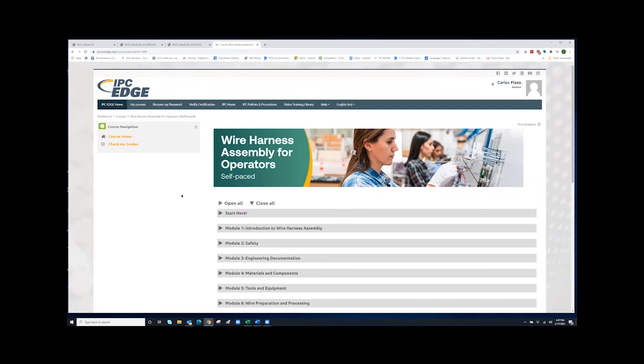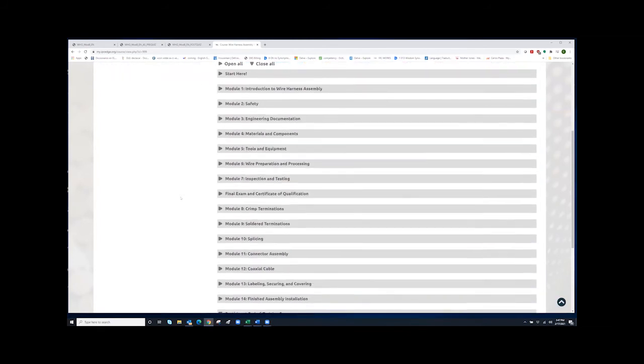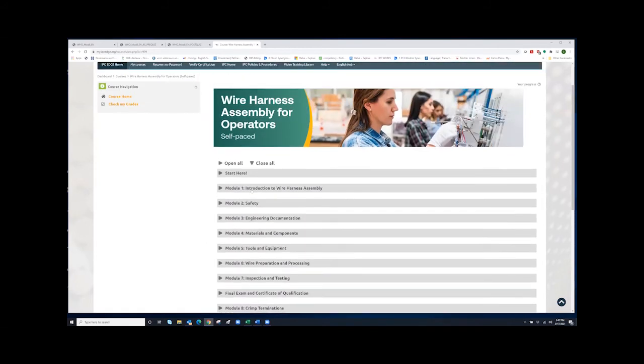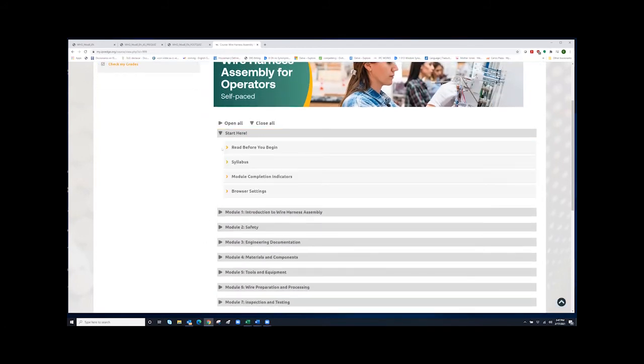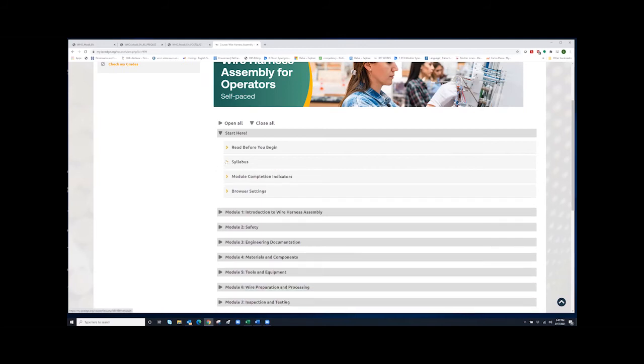Users will get an email providing simple instructions on how to access their course, and they will be directed to a page like this. As you see here, all of the modules are listed in order in tabs. You can start here, and this is pretty important information. It provides a syllabus that David just mentioned and the instructor guide for instructors. So that's important information there.